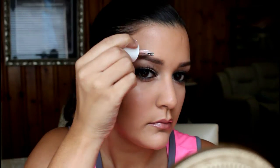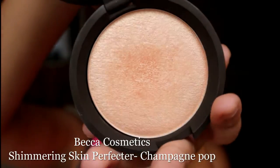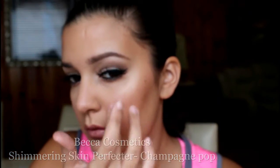Personally, I like going all out when I'm highlighting. So I use this liquid illuminator first, so the highlighter I'm using afterwards will really pop. Apply this to brow bone, cheekbone, chin, cupid's bow, and bridge of nose. Then I go in with this beautiful highlighter in the color Champagne Pop and apply them to the same areas to really make them stand out. And that's what I do to achieve that beautiful glowing look.